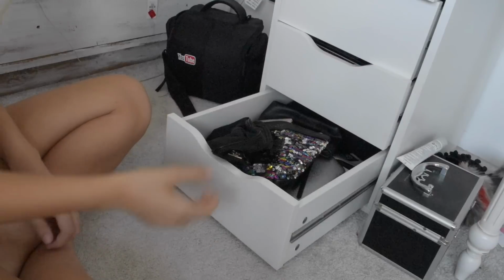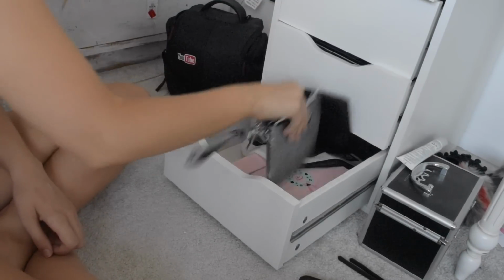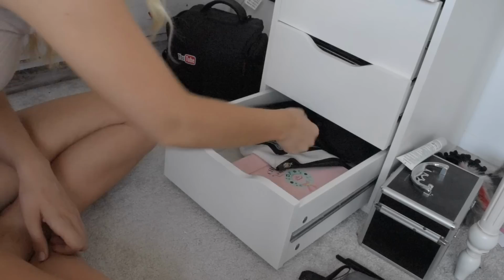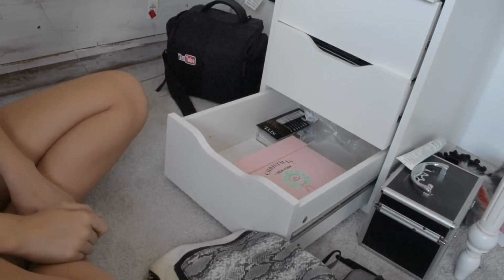Are you ready for it? Makeup bag, makeup bag, makeup bag. Makeup bags.